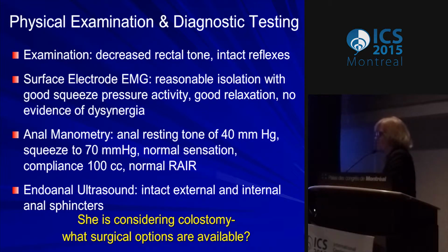Physical examination revealed decrease in rectal tone. She had intact reflexes. She has reasonably good isolation of her pelvic floor muscles, good squeeze pressure activity. She's able to relax well. She was seen to have a resting anal tone of 40 millimeters of mercury with a squeeze to 70. Normal sensation, compliance a little bit reduced at 100 cc's, and a normal rectoanal inhibitory reflex. And an endoanal ultrasound revealed an intact internal and external anal sphincter. And she's considering colostomy, so she's talked with the colorectal surgeons. What other surgical options are available?